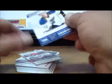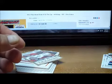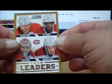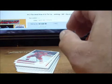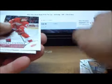It's like number three of him. We got Alex Pietrangelo, the franchise insert for the St. Louis Blues. Gold team leaders for the Montreal Canadiens. And the rest should be base.